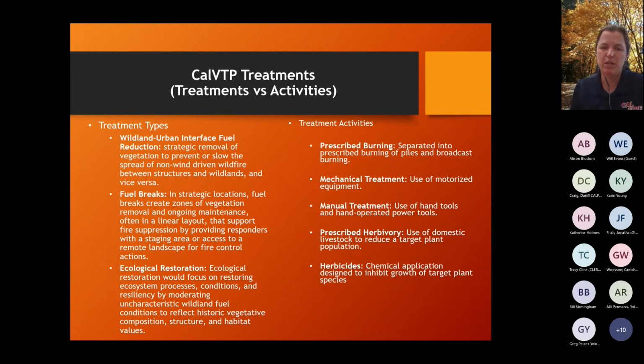And then there's ecological restoration. Ecological restoration focuses on restoring ecosystem processes, conditions, and resiliency, moderating uncharacteristic wildland fuel conditions and returning it to historic vegetation composition, structure, and habitat values. So you have your main three treatment types, and within that, there are the different activities you can do. There's prescribed burning, separated into pile burning and broadcast burning. Mechanical treatment, the use of motorized equipment. Manual treatment, hand tools and hand-operated power tools. Prescribed herbivory, and then herbicide use.